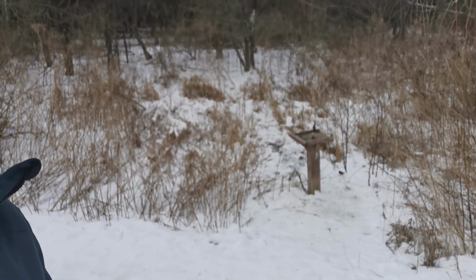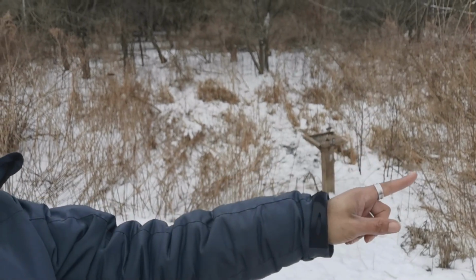So I'm out in the wilderness. It's absolutely frozen. It's lots of wind. The temperature's actually not too bad right now for Canada. So I came out here to shoot some songbirds, little tiny, very fast critters. I'm not sure if you can see there, right over there. Yeah, so just came out to shoot some songbirds, hopefully get some in flight.